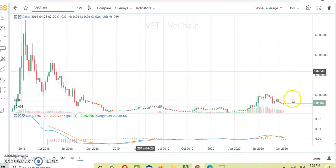What I expect right now is a long white candle here trying to retest the 0.02 US dollar. This time I do believe we will be successful. In the next weeks I do believe we're going to see an increase in volatility. So we should be expecting some long white candles of this amplitude. We will see a much higher amplitude, which means the difference between the high and the low will be higher, and we are going to retest the 0.02 US dollar.